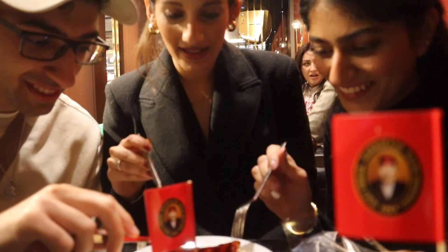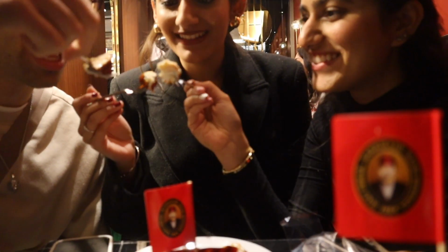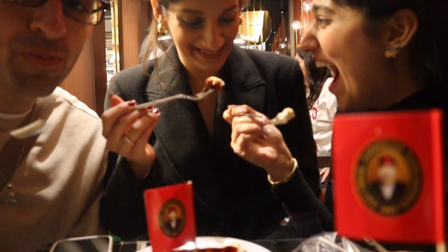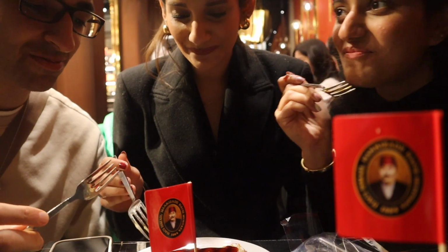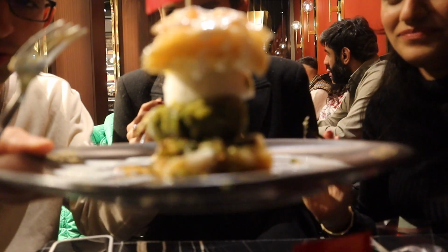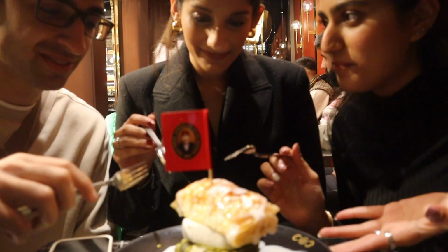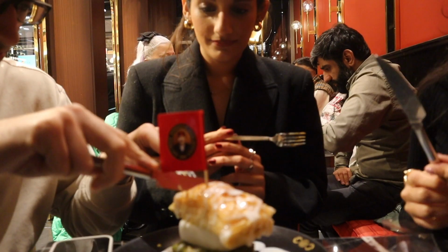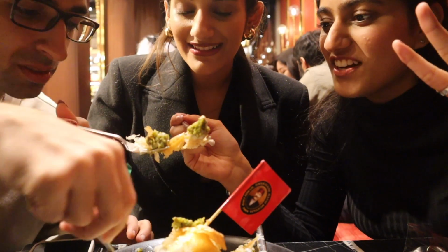So we're gonna try the tres leches cake at the same time. Let's all take a bite. Ready? Cheers! 1, 2, 3. This is the baklava ice cream. Wait. 3, 2, 1, cheers!